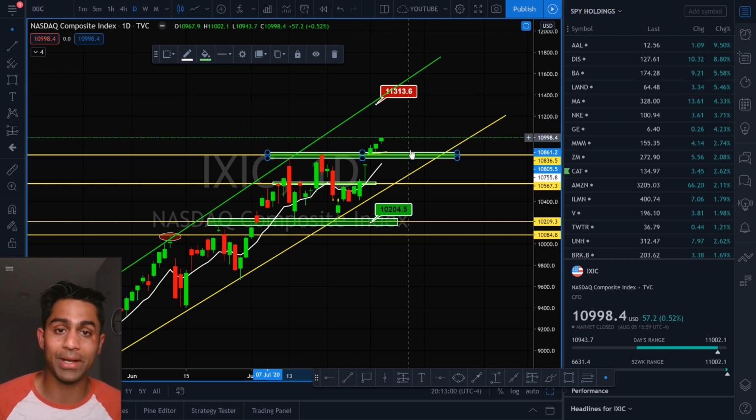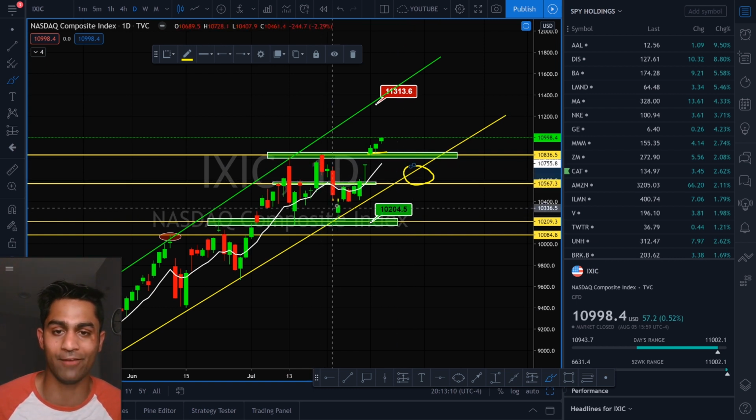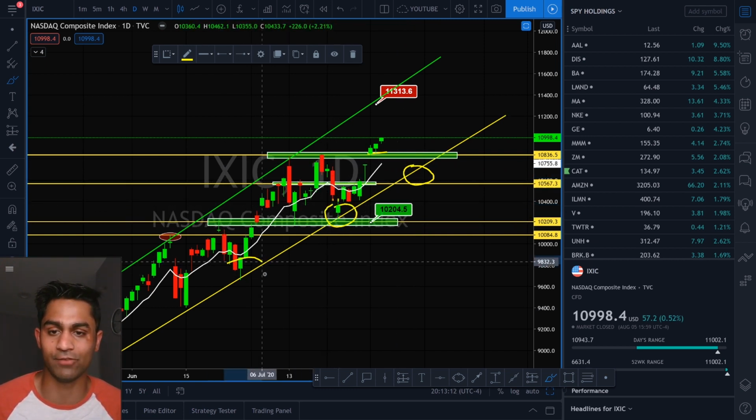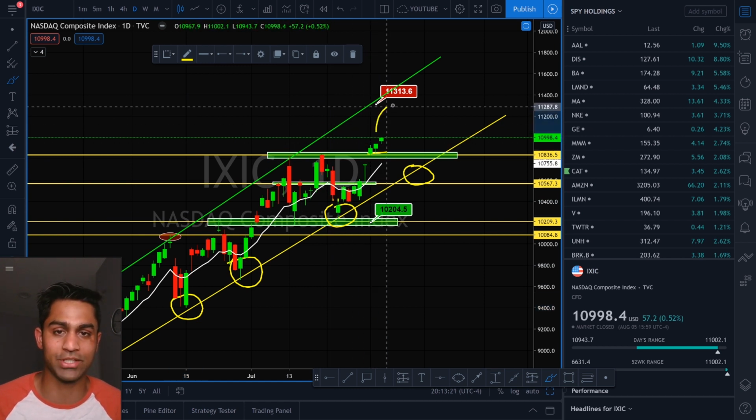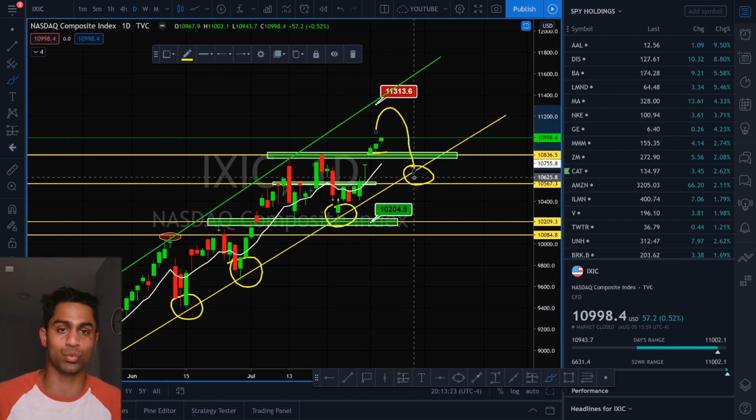But if we do break below this green channel, if we do break below this 10,800 support, then the next support I'm going to be watching is right here, which falls at this higher low, right? So we have validated this higher low here, here, and here as well, going back as far as June 15. So we've just been bouncing off of these levels, so that potentially could be the next support for us to watch if Nasdaq continues to trade in between this channel.